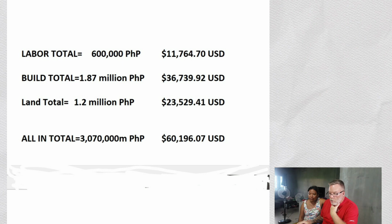So now we get down to the very bottom of our list, and like I said at the beginning, we separated out so you can see our total labor cost for this entire build was 600,000 Philippine pesos. That equals out to 11,764 US dollars. That total of labor is included in the build total. The build total was 1.87 million Philippine pesos, which equals 36,739 US dollars. So that includes the labor and all the materials and everything that we just went through, from start until we moved in.